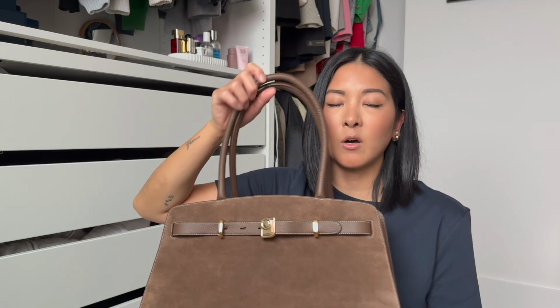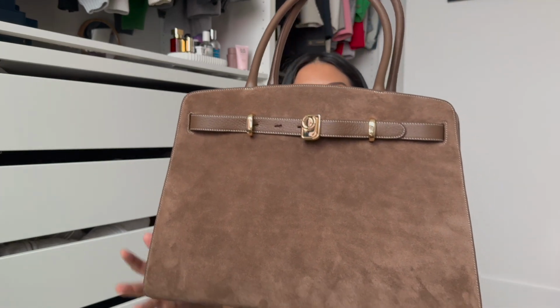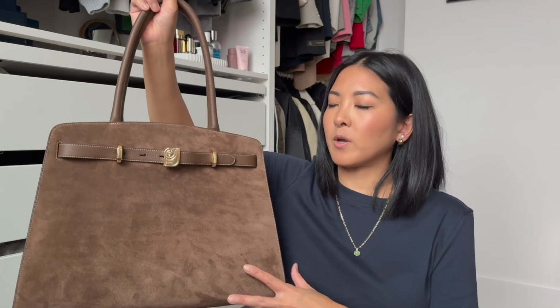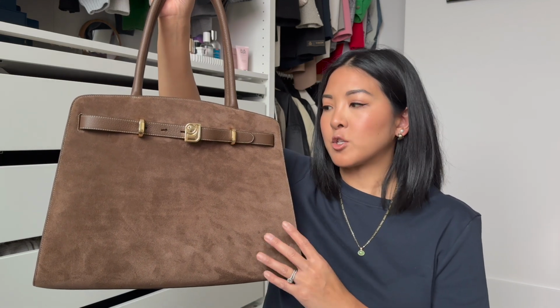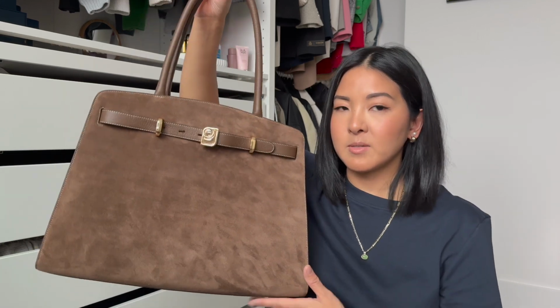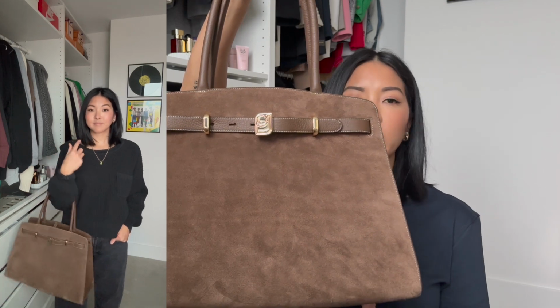And for $700, considering that so many handbags from luxury designers in this style with the suede are up to like $7,000 Canadian, I think this is a really good price point if you are in the market for this style of handbag. And like I said, the 2025 predictions for handbags, the trends, again, the bigger suede handbags with the belt design. I think this, I mean, it's just stunning. We'll include some modeling shots so you can see how it looks on my frame.